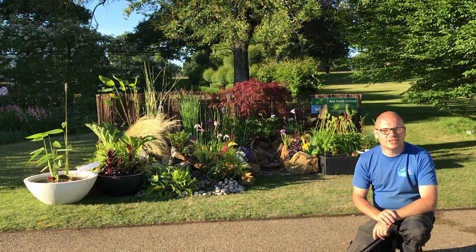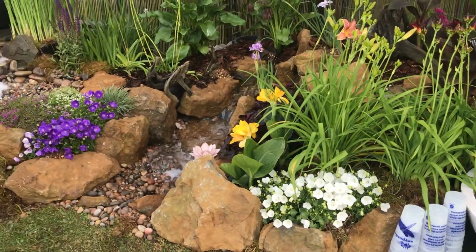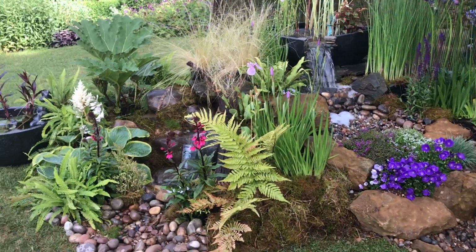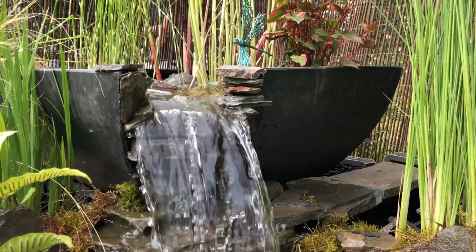We've finished the show garden here at Woburn Abbey, and have a look at it. It's fantastic. We've got lots of stuff going on. We've got 3 disappearing waterfalls. We've got a glacial boulder one. We've got stacked slate coming out of a patio pond.